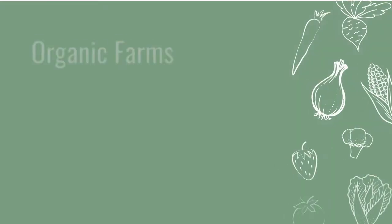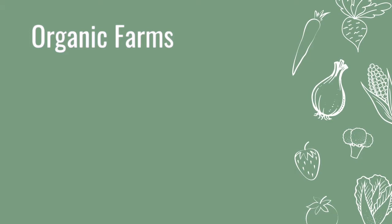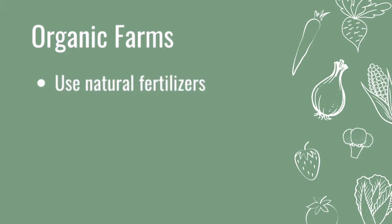Compared to conventional farms, organic farms use natural fertilizers that are derived from plant and animal matter. When organic fertilizers are used, less leaching of the nutrients into waterways occurs, which means that there's less damage to the aquatic ecosystems, and also the soil health is going to be stronger, and there's going to be less of a need for continuous application of the fertilizers onto the soil.